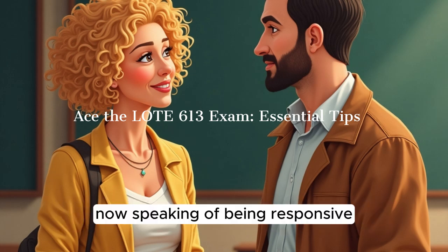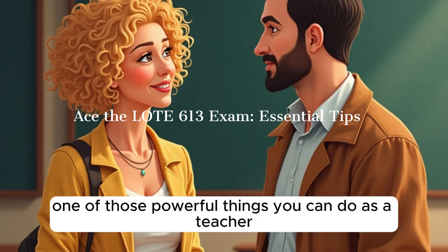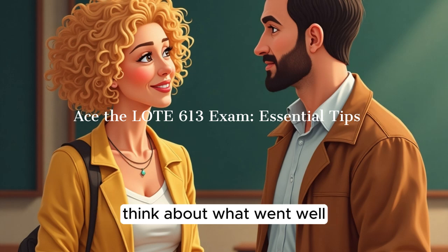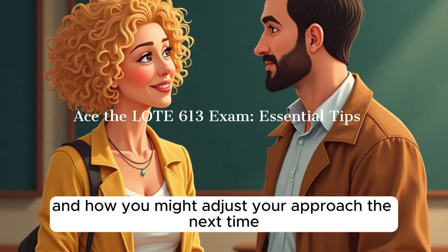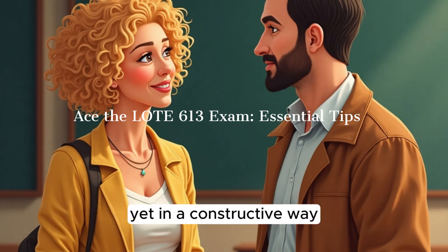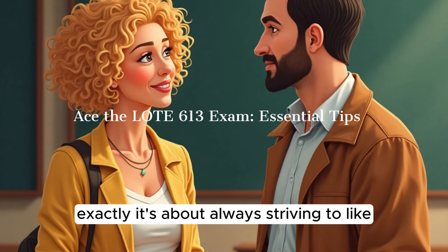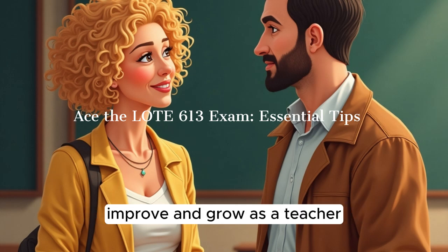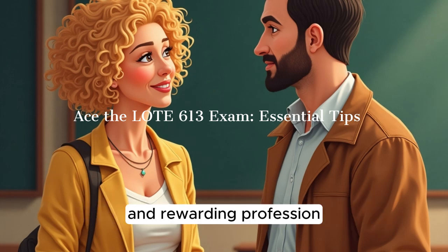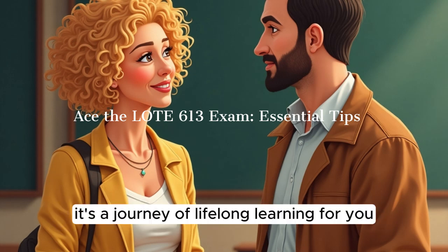Now, speaking of being responsive, one of the most powerful things you can do as a teacher is to reflect on your lessons. Think about what went well, what could have been improved, and how you might adjust your approach the next time. So it's about being your own critic, but in a constructive way. Exactly. It's about always striving to improve and grow as a teacher. And that's what makes teaching such a dynamic and rewarding profession. It's a journey of lifelong learning for you and for your students.